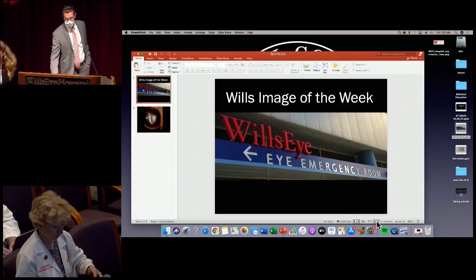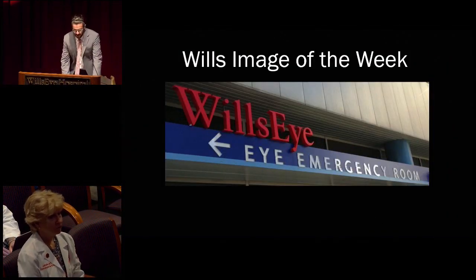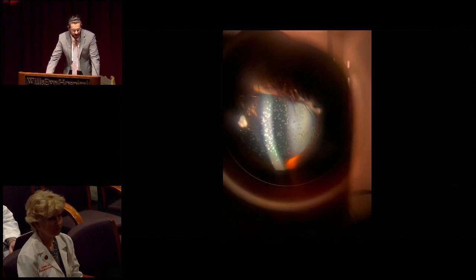Yeah. Thank you. Okay. Image of the week today comes courtesy of Dr. Brodowski. So this is a cell phone photo of a slit lamp, kind of demonstrating that the scope of Wills is not limited by its geography.